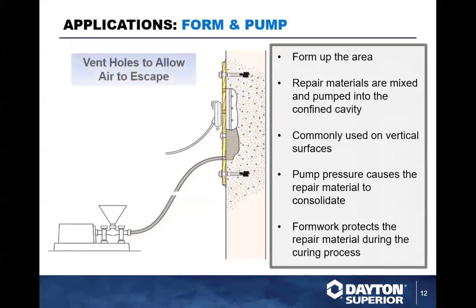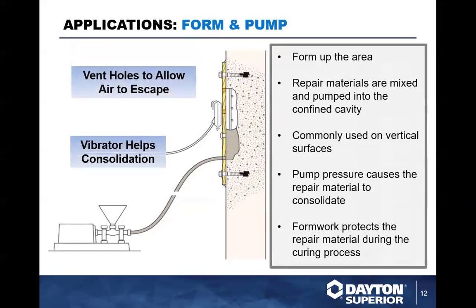Form and pour's lower viscosity cousin, form and pump. Basically, instead of mixing stuff up in a bucket, you're going to be using a pump and a vibrator to pump a low viscosity repair material with no coarse aggregate into a pocket or a void on a vertical surface. It's similar to the form and pour system. You can leave your form boards up and help it cure.